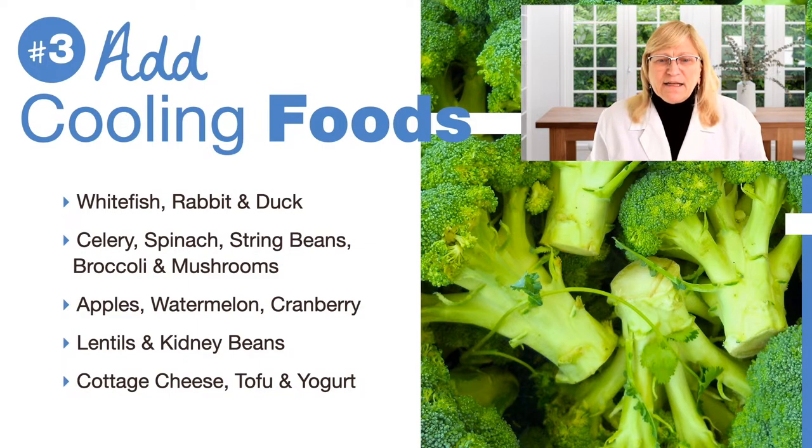And then adding in things like celery and spinach and broccoli are great choices. And certainly yogurts, so that's going to add in some probiotics as well. And cottage cheese all tend to be really cooling.